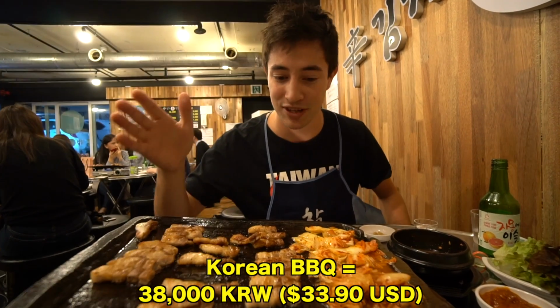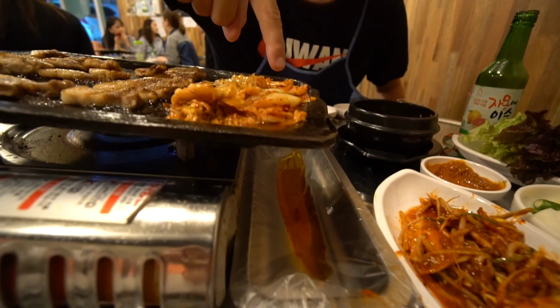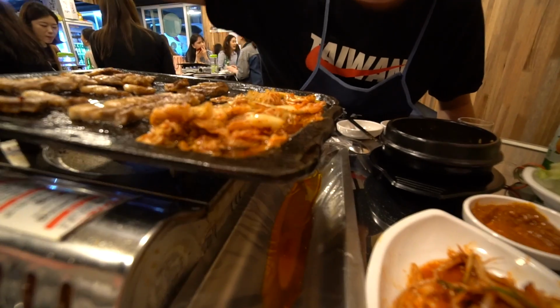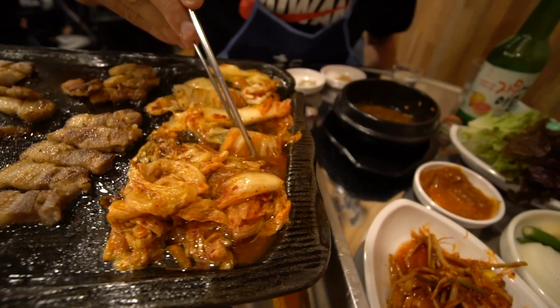And then number 3 is that all of that fat from that pork belly drips down and catches in that kimchi. Just check this out right here. You can see underneath there's a little drip tray, but then on top some of that oil has been caught right in the kimchi. So if you want, you can even just eat a piece of kimchi by itself. There's just so many ways to eat Korean barbecue. It is so good.